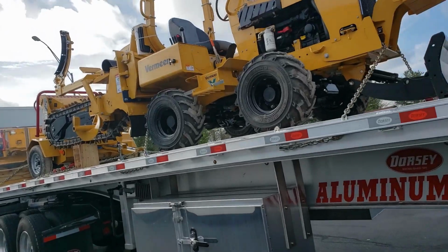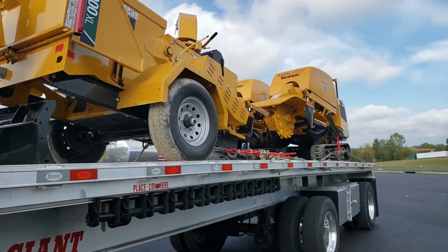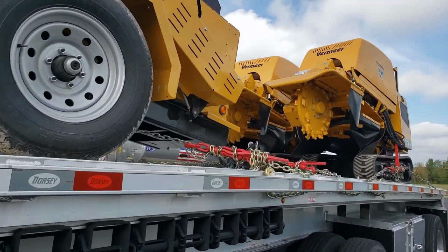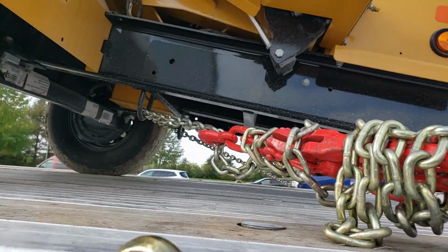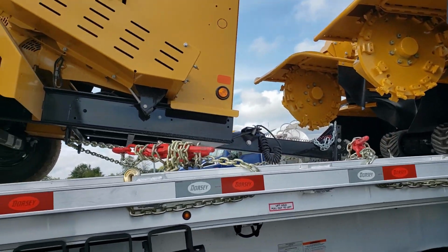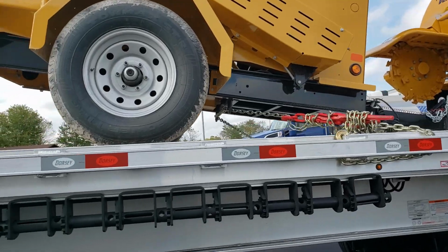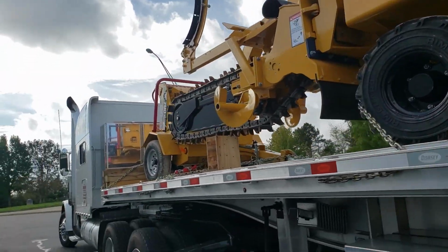So, but yeah, got these machines on, chains all tight. This one here came loose about maybe 150 miles. I had stopped. That one had come loose. We had stopped somewhere off of Highway 163 in Iowa, and tightened it back down, and it's been solid ever since. So, but yeah, it's what it is.